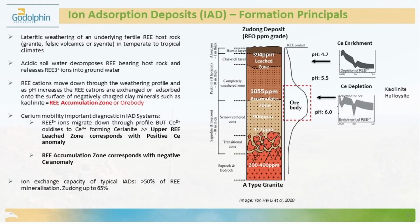Just very quickly, looking at the formation principles of these IAD deposits, it essentially revolves around the lateritic weathering of an underlying fertile rare earth host rock, such as these peralkaline granites, which were discussed previously, felsic volcanics or syenites, and they're typically formed in temperate to tropical climates. So I've included this type strip profile log, if you like, from the Zhudong deposit in China, which is said to be the biggest heavy rare earth deposit in the world.